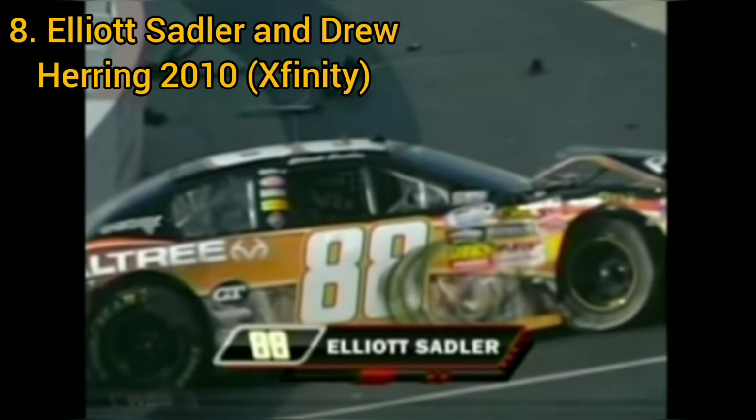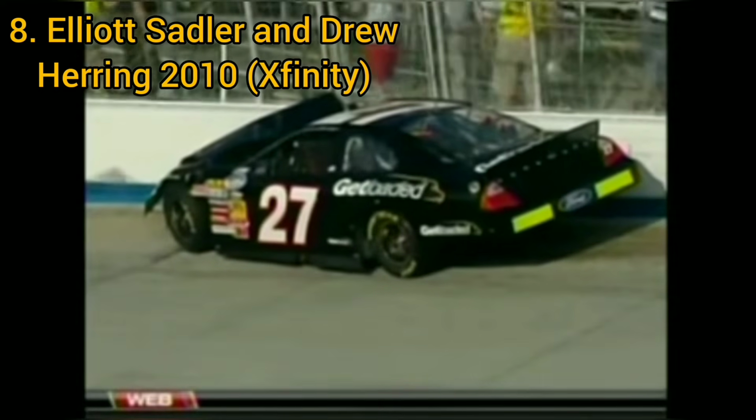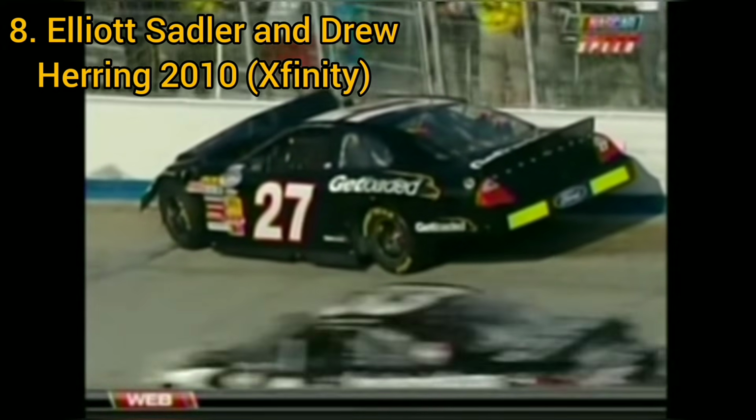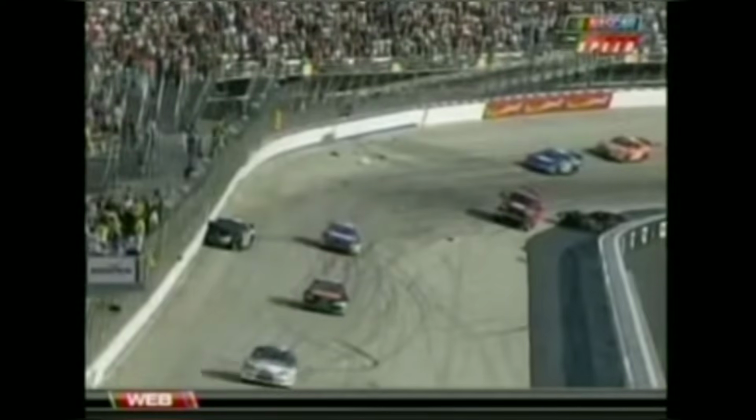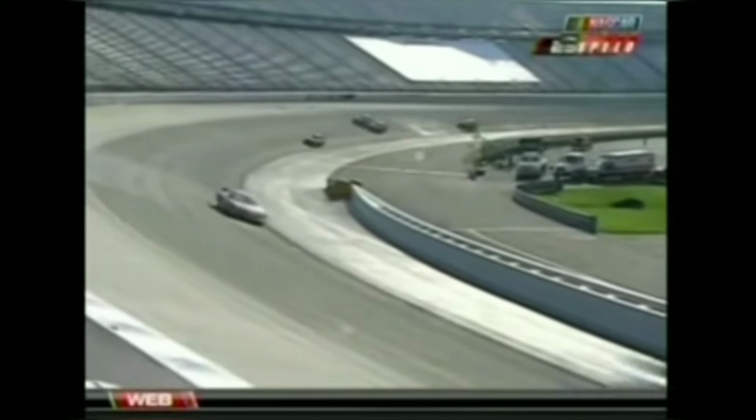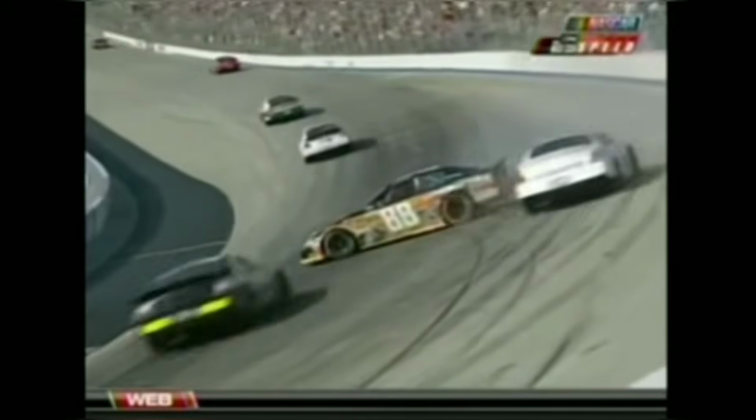A terrible crash off of turn number 4 has brought the yellow out for the third time in this race. The crash started with Sadler being turned around, and then Herring came in later and compounded the problem. For trouble, it started in turn 4 for Elliott Sadler. Elliott was underneath the car there, and he got a little bit loose and turned around, backed it into the wall, and Drew was coming along, and watch this. He just slides right down in front of him.